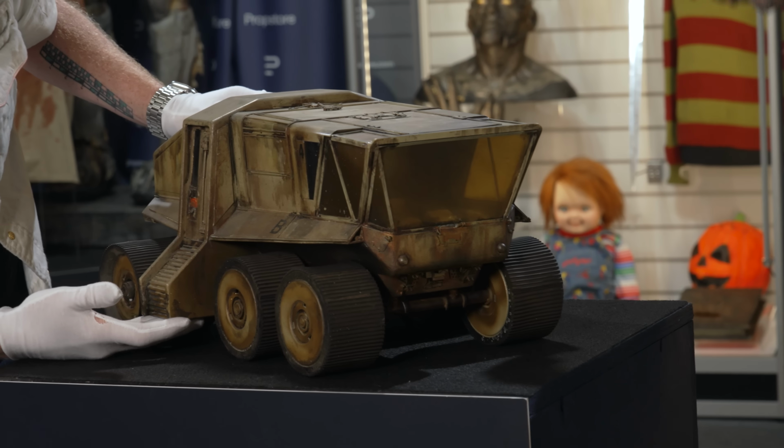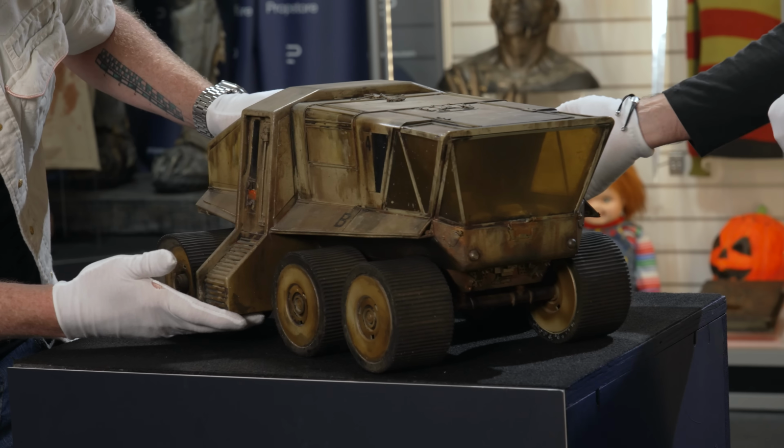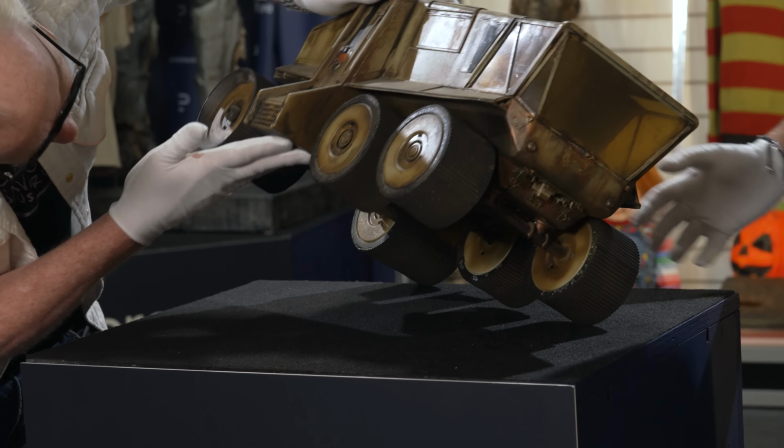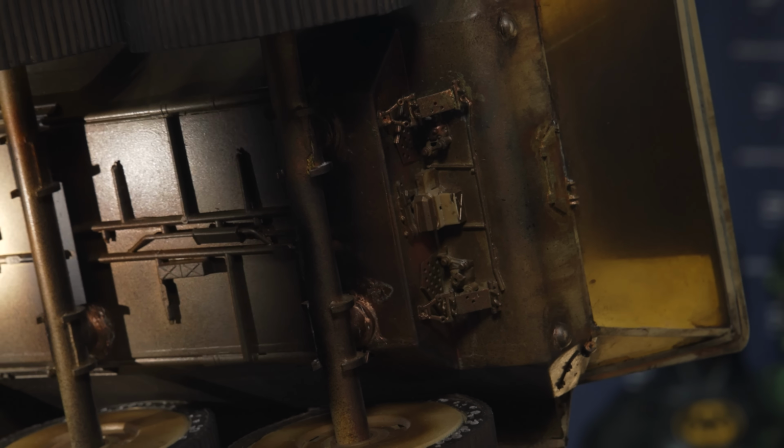I mean, it's obviously got the roll I did there, pushing it back and forth, and I don't hear any motor whining or any gears, so I don't think... It's just static. Yeah. What do we got on the underside there? Let's have a look.